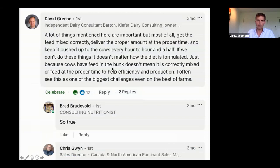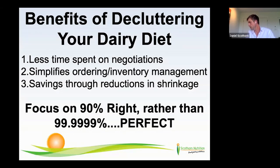Management, udder preparation for milk and feeds and medication, being consistent with every chore. Those are all the things that we have control over as dairy farmers or advisors to dairy people. So that's what we should be focused on, instead of trying to be 99.99% perfect. Can never reach perfection, right?